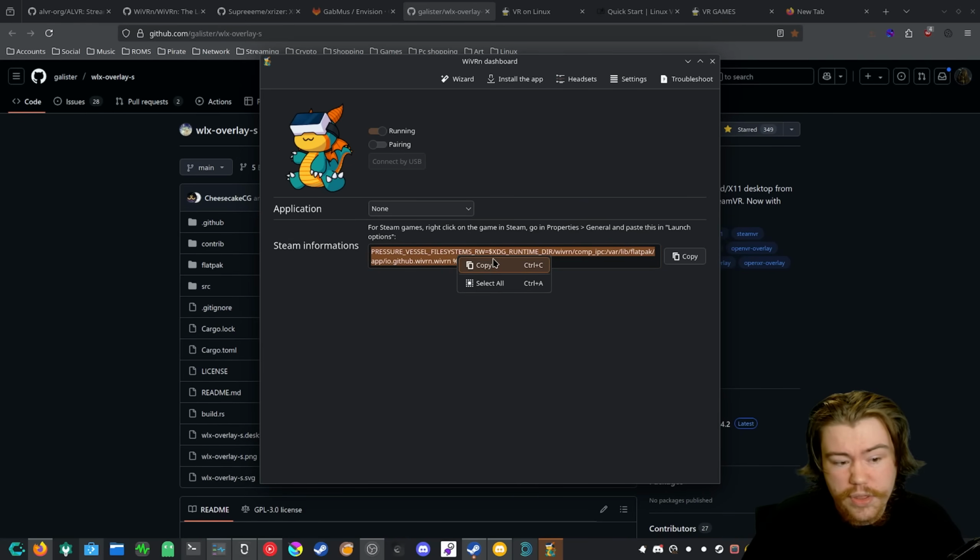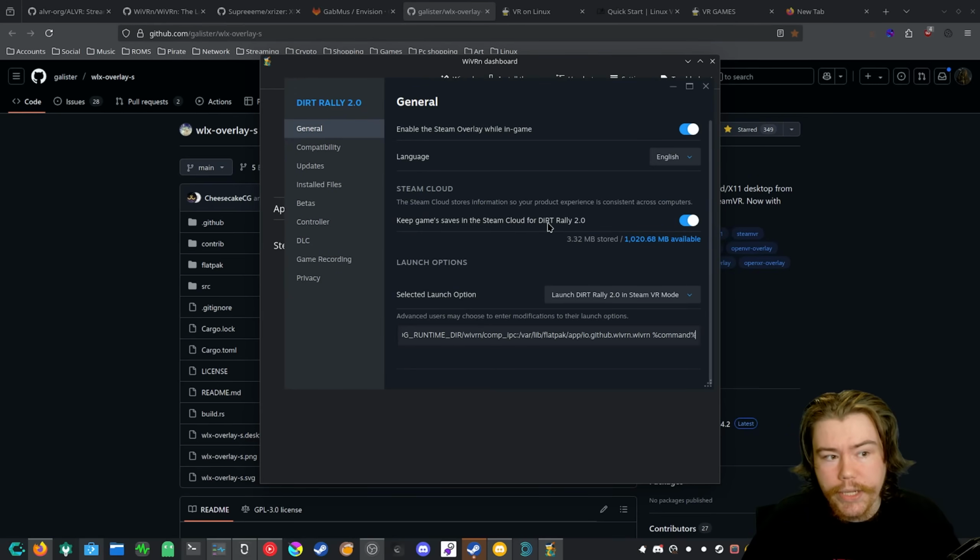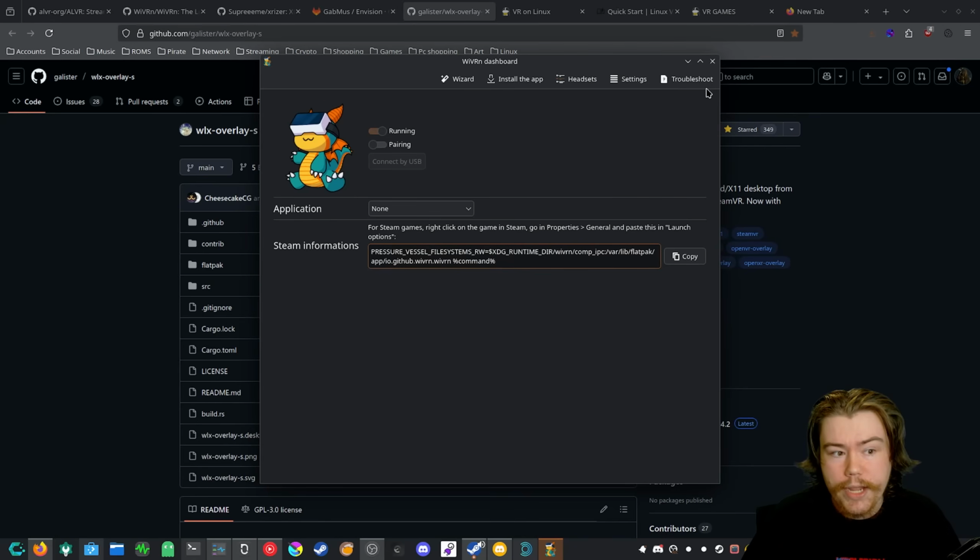So you would just copy this, for example, and let's say we want to do it on Dirt Rally 2. We paste it in the launch command here, and then we play the game, and it should skip SteamVR and try to use OpenXR, or in this case, use a translation layer to try and do it.